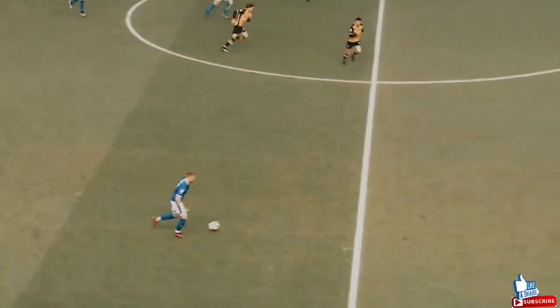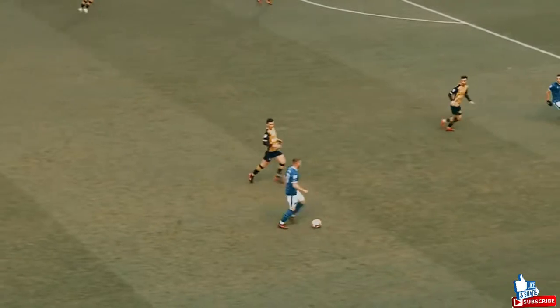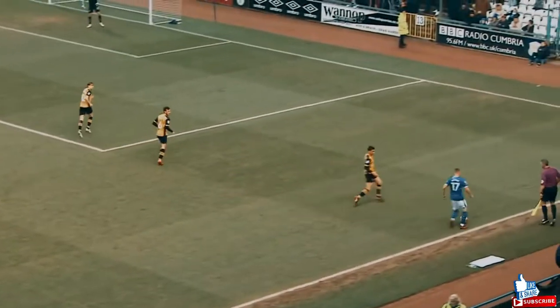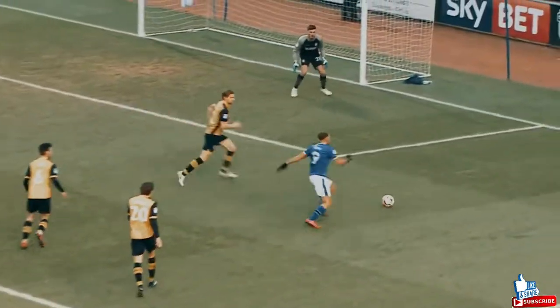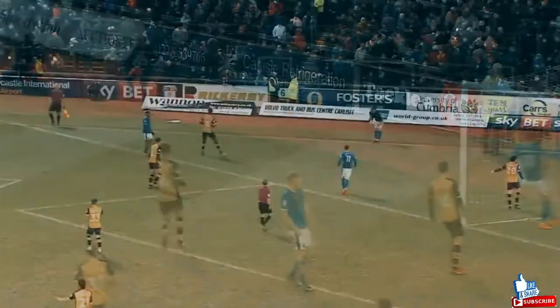So Carlisle building from the back, looking to strike first here. Brown's allowed to canter forward. Brown takes on Jones, skips past him, still going, James Brown. Pulls a diagonal ball back to the edge of the box. Hallam Hope now skipping forward, he's beaten his man, gets the shot away! And it's a rasping drive, got his boot round it, it's a good job he did. It flew across the face of goal and wide.